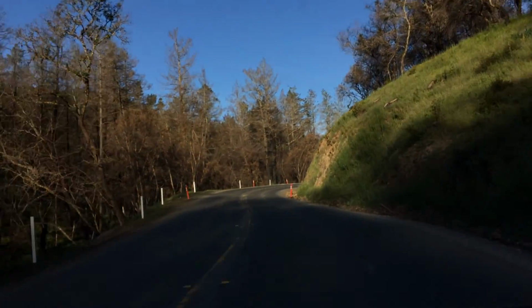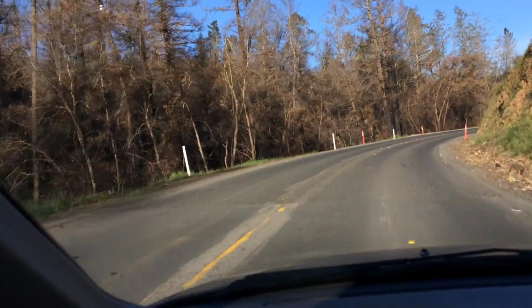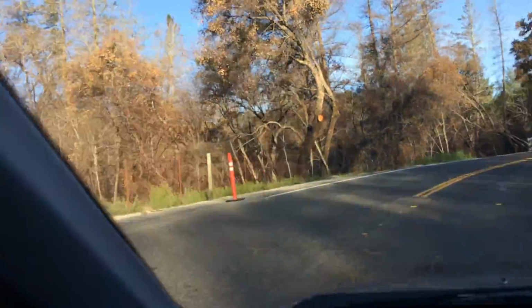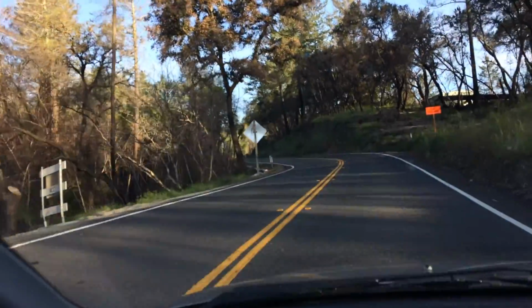This is the Tubbs fire, which spread all the way to Santa Rosa, and I think when it got to the Santa Rosa side, there was Coffee Park that got destroyed and all that. But the point I'm trying to make is if you look in here, a lot of the canopy was saved. I'm in the worst part right here.